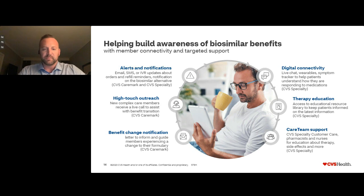Here you've got a couple of things on this slide that talk about our digital connectivity with patients. We've got a number of scenarios. The biggest one I usually call out is our direct messaging through the app from a specialty perspective. We're able to get with members and talk with them about side effects they might be experiencing on day 2, 3, 4, or 5, and really have some good conversations with them. If we're switching them to a biosimilar, we can message them through that and help them make sure that they're comfortable with that. And then we also send out letters.